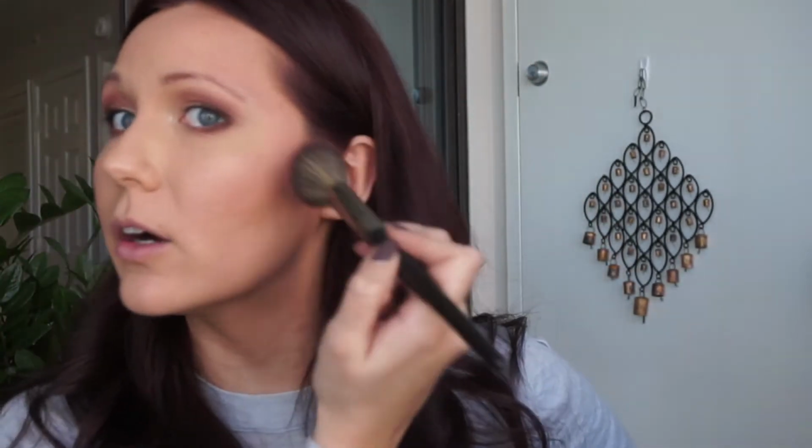Alright, anyway, these blushes are one of my absolute favorites. I also really enjoy the Tarte blush, but this beat it by, I think, $1. Tarte was $29, but this blush is one of my favorites. I dipped in barely, and they are so pigmented. Really, really nice.